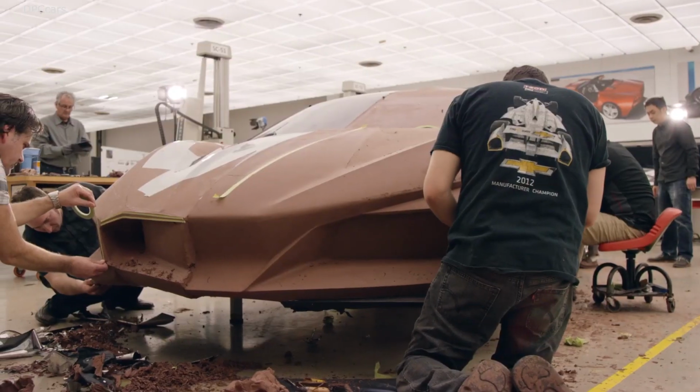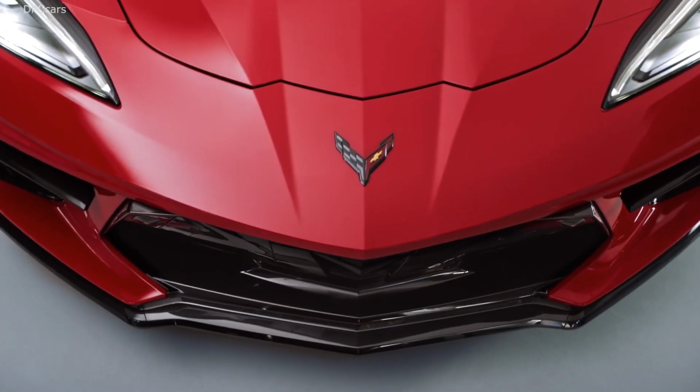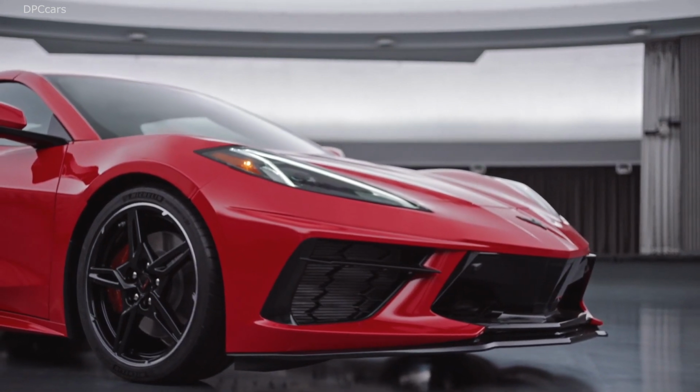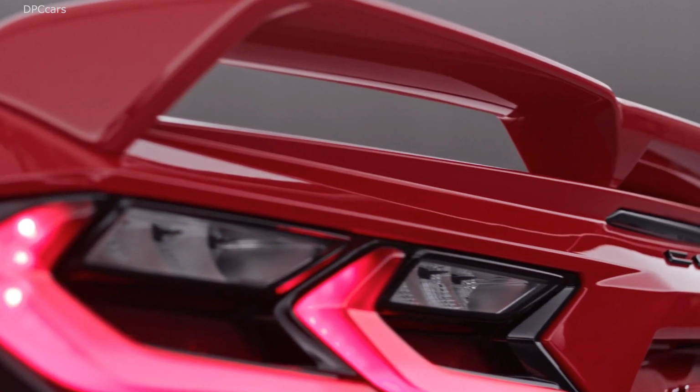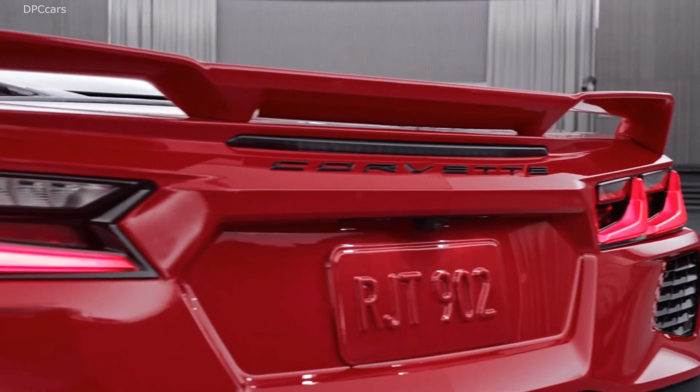We started at the very front of the car, and at the very center of the front of the car is your highest wind velocity. We don't want a bunch of air under the car because that creates lift, so we have a bunch of air dams. This next car will have a hybrid rear spoiler that touches down in the middle and then flows air under it on the outboard corners.